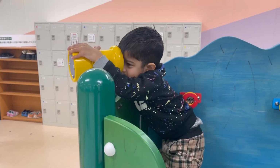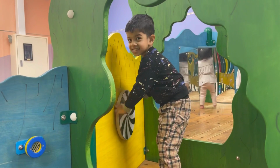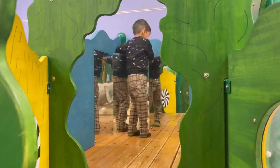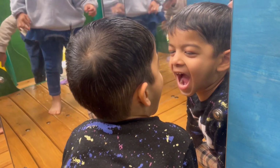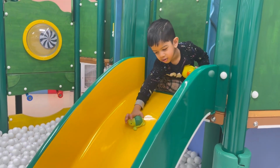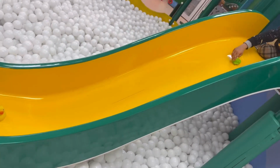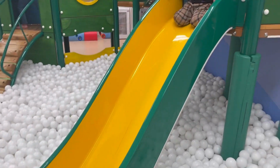Can see from here so far. Here goes the turtle. Go to the key. Here goes the frog. Now I will go.